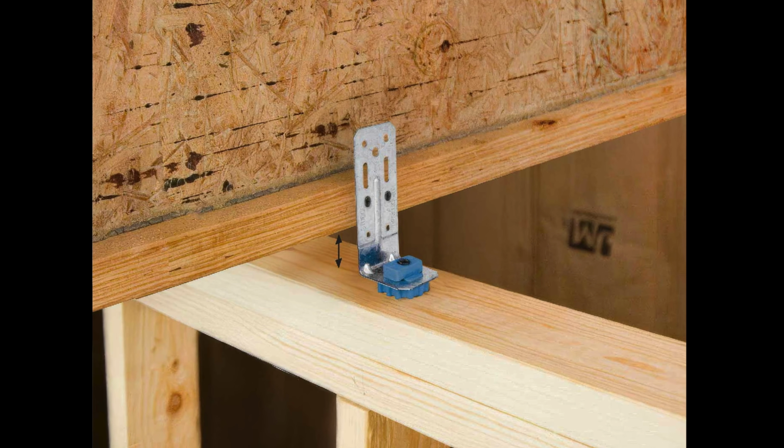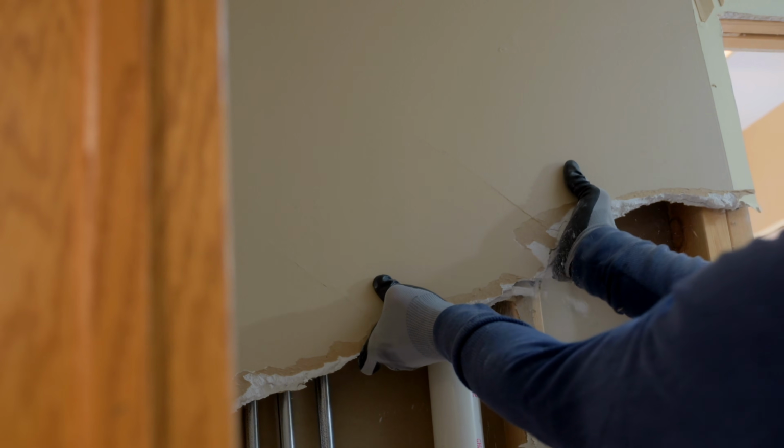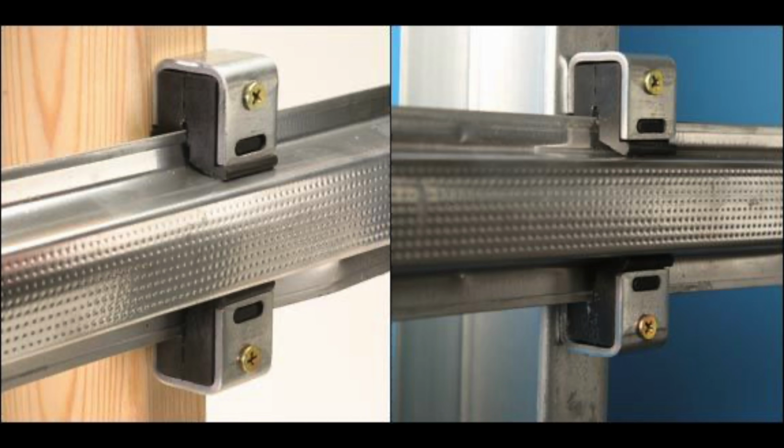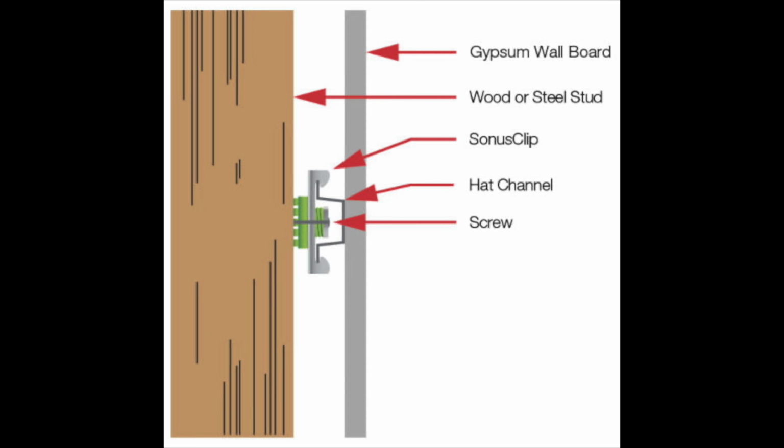And option 3, which is the one that you can do DIY, isolation clips or resilient channels. If you're working with an existing wall, you just have to remove the drywall before doing this. This is usually the most practical option. Isolation clips like Whisper clips or Isomax support metal hat channel, which then holds the drywall. These clips add flexibility that cuts down vibration transfers.